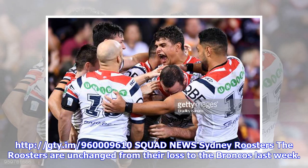Squad News. Sydney Roosters. The Roosters are unchanged from their loss to the Broncos last week.